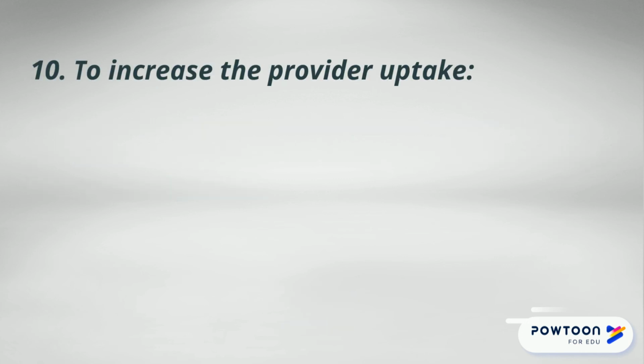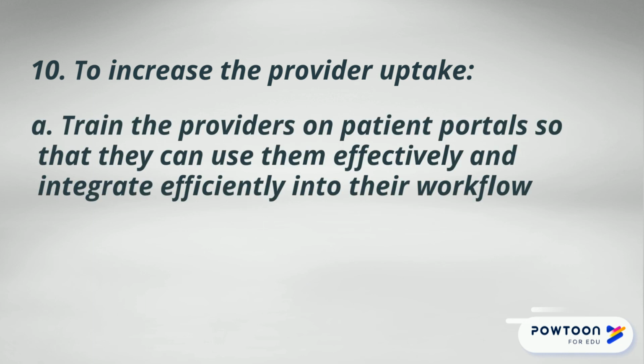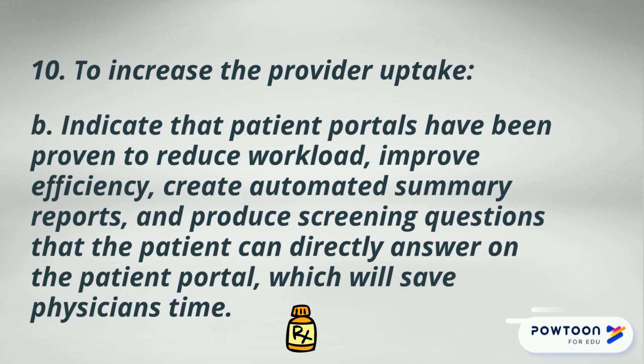10. To increase the provider uptake in the mental health field, train the providers on patient portals so that they can use them effectively and integrate efficiently into their workflow. Indicate that the patient portals have been proven to reduce workload, improve efficiency, create automated summary reports, and produce screening questions that the patient can directly answer on the patient portal, which will save physicians time.